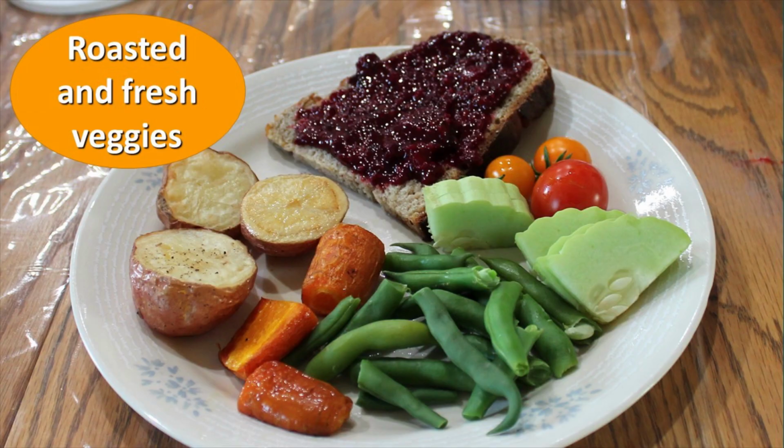This is one of the evening meals that we had. It was roasted vegetables, carrots and potatoes, and then some green beans, tomatoes, the cucumbers, again some bread and then jam. The bread tends to be very filling. Sometimes when you're just having the vegetables, it just doesn't seem to satisfy because we have to really ration our meat. But the bread makes all the difference.